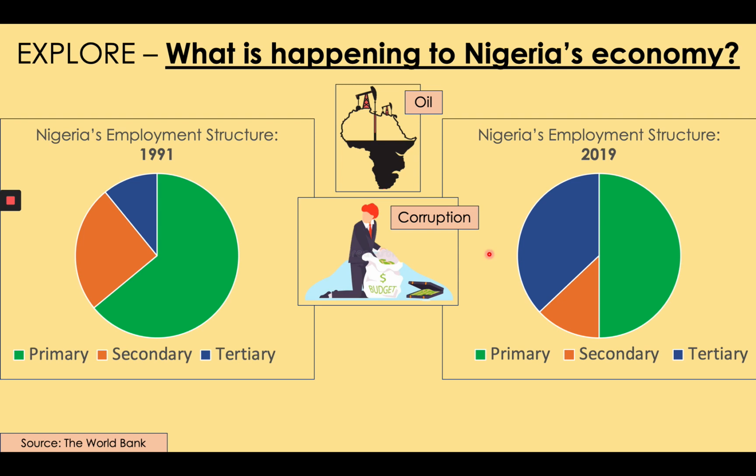It is estimated that 20% of the revenues from oil disappear this way into the pockets and the bank accounts of politicians, and that is a classic example of corruption. And since so much money is lost through corruption and not spent on development and not spent on investment in manufacturing, the orange secondary sector in Nigeria is not as big as it would otherwise be.